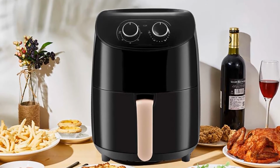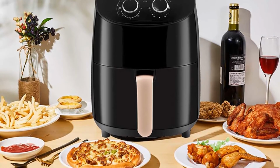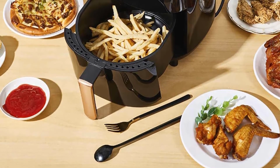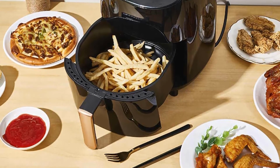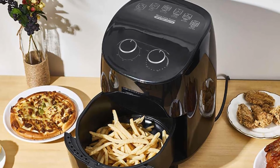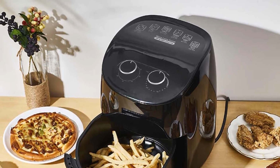Feature: healthier fried food, to help reduce added fat by 70–80%, without sacrificing the flavor of your fried food. 360 degrees hot air circulation technology, quickly and fully heat and crisp foods. Digital easy touch panel control. Just put your food into the fryer basket, set the temp, and set the timer. Your crispy food comes out.